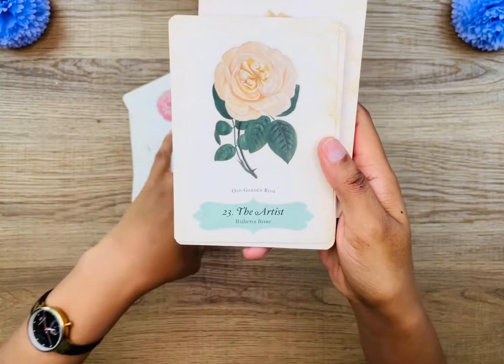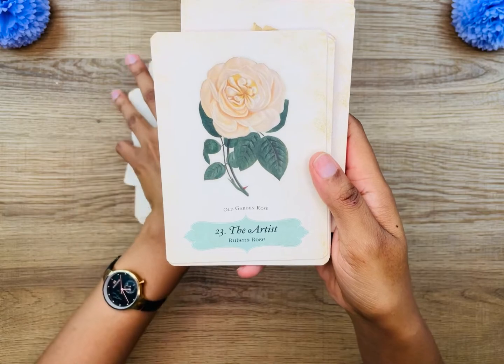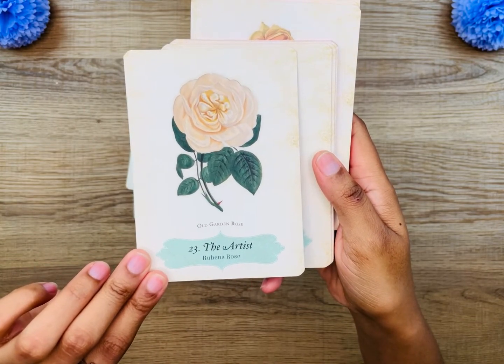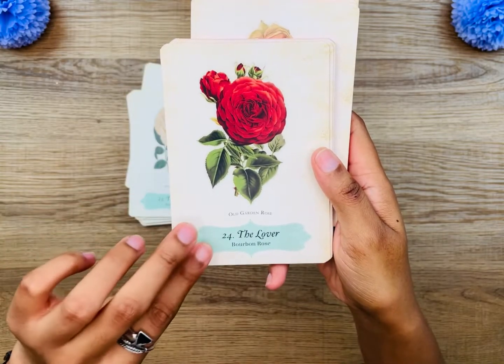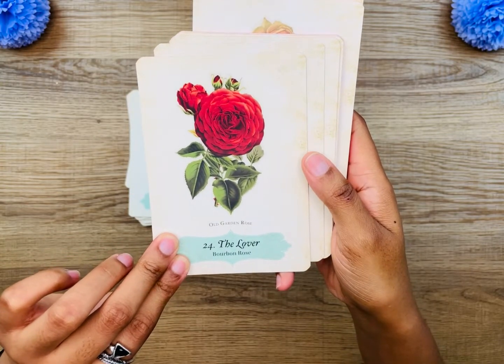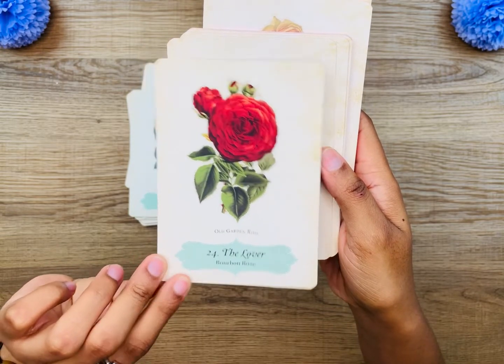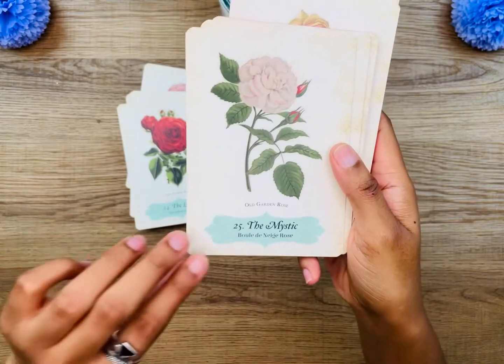We have the number 23, the Artist, Rubens Rose. Okay, interesting. We have the Lover. Ooh, yeah, this is Bourbon. Yeah, Bourbon Rose. I used to struggle pronouncing that name.